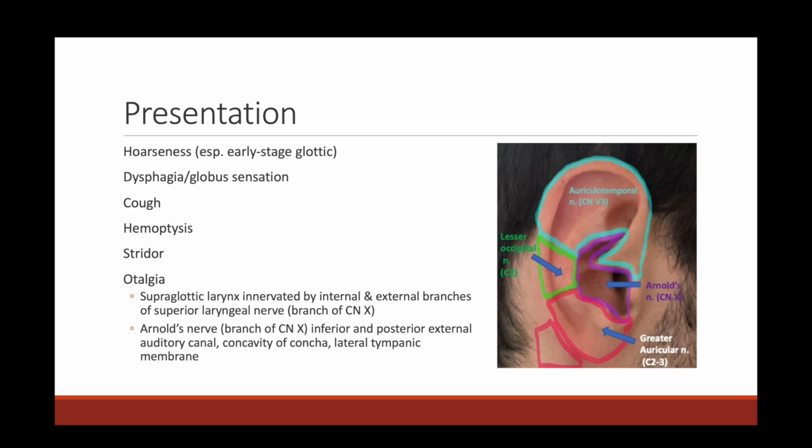And then the external auditory canal pain is more associated with Arnold's nerve, because that is a branch of cranial nerve 10, and cranial nerve 10 also has branches to the supraglottic larynx. So think of oropharyngeal cancer ear pain being more of the middle ear, and laryngeal cancer ear pain being more related to the outer ear, or that external auditory canal.